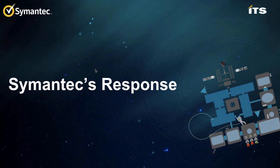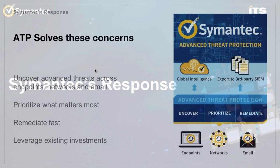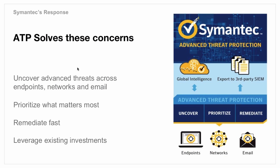So let's talk about Symantec's response. So again, much awaited release of Symantec Advanced Threat Protection. So this is a new offering that addresses the most pressing security concerns that we've been talking about here, particularly existing Symantec Endpoint Protection and email.cloud customers. So what this product does is effectively adds, it's kind of like a security camera.